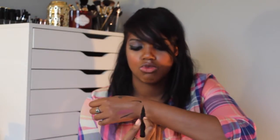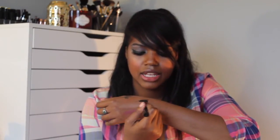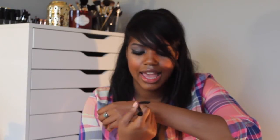And just like that, you have to really just rub it. It's not a swipe. It just comes out clumpy. So you have to rub it in. And then at that time, it gets everywhere. Everywhere. So I don't know what they were thinking about this. And also, it smudges very quickly. Look, on my finger. I just don't like this eyeliner.